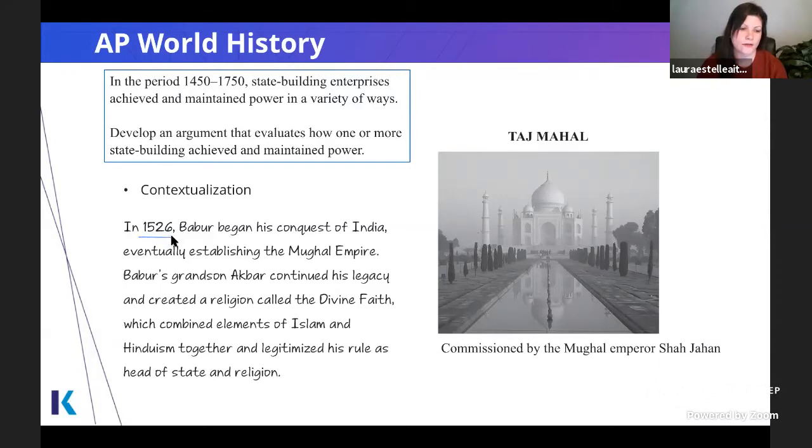We have, this would be before the Taj Mahal was built. And then connecting the person who started it with the person who started the Divine Faith, which combined the two religions. And then it's represented in the architecture. That's a lot of moving pieces, but that's the nature of AP World History. You're going to connect the dots. That's where you're going to get the most amount of points.